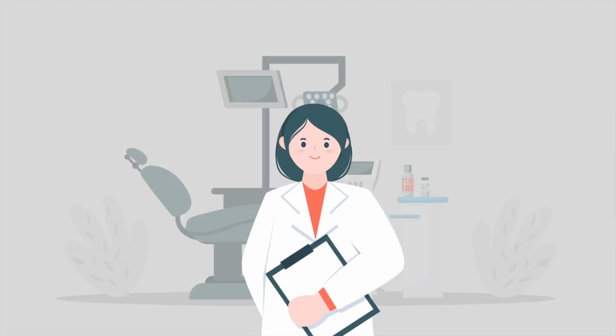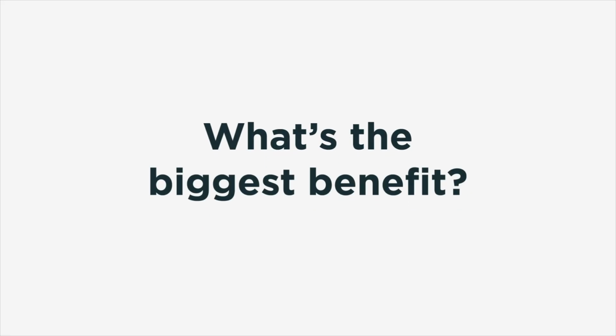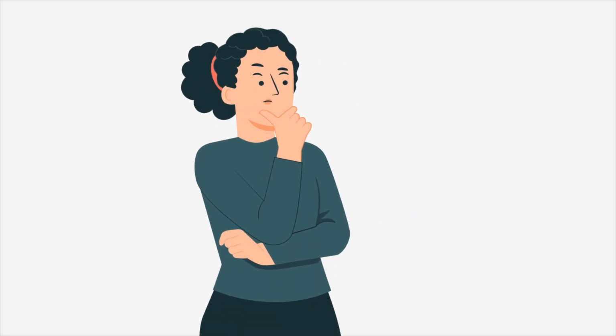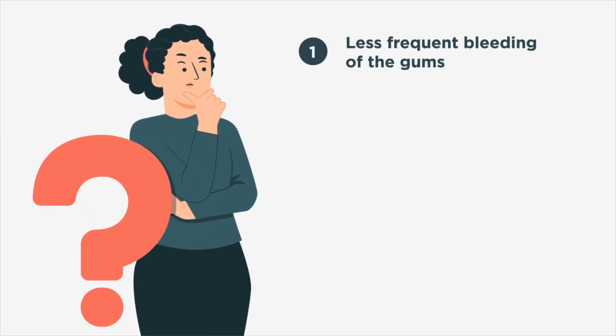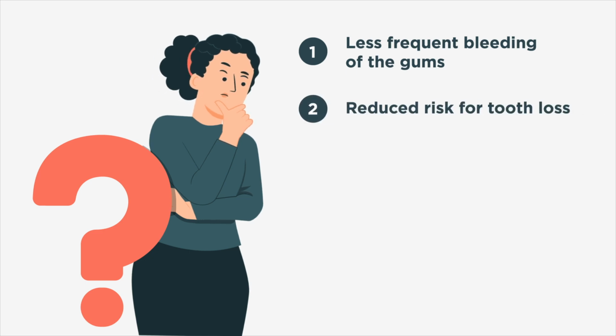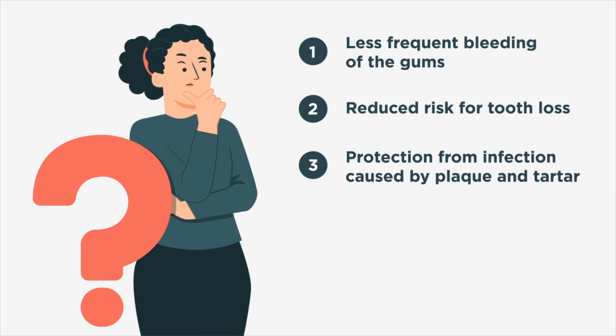It's a little more invasive, and it's actually performed by a dentist. What's the biggest benefit? It can help stop severe gum disease from progressing. But that's not all. It can also lead to less frequent bleeding of the gums, reduced risk for tooth loss, protection from infection caused by plaque and tartar.